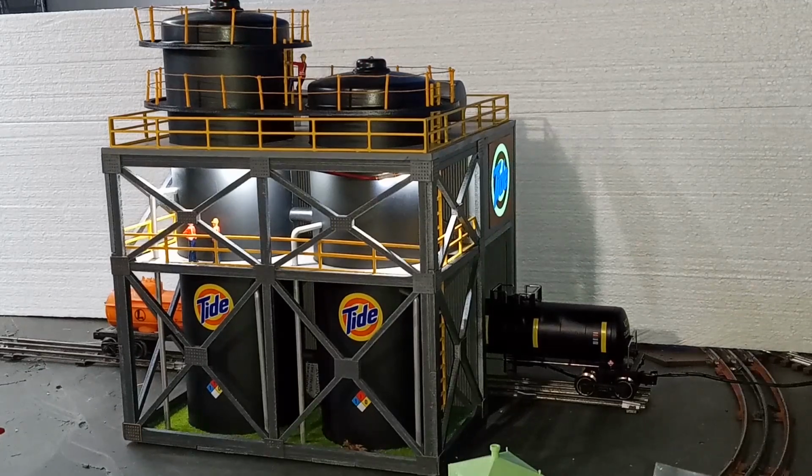Or on the more whimsical side, you can use the Tide tank car that Menards issued recently, or really any generic tank car works. It would also be logical to see the occasional covered hopper coming into the factory, delivering dry chemicals as well. Also, not out of the realm of possibility would be boxcars, of course, taking the finished product out to grocery stores around the nation.